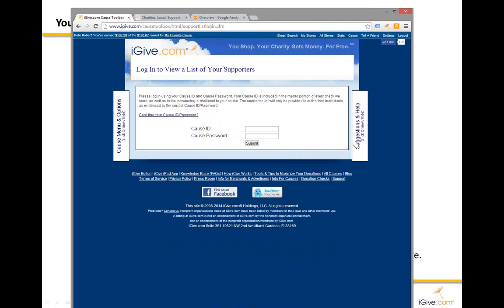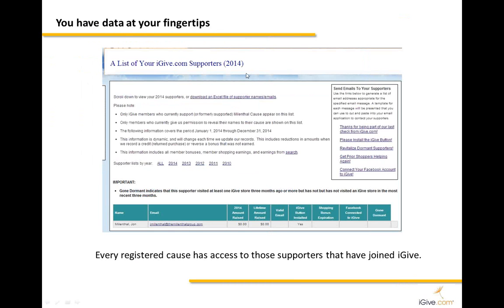And then you have to log in with your cause ID and cause password. And obviously yours is different than mine. So this is what you're going to see when you log in. Not only can you see it on the screen, but you can also, and it's very, very powerful to use in something like Constant Contact or Outlook, download an Excel file of all the stuff that I'm about to show you. I note that this is only people who are currently actively supporting a cause. Again, iGive is all about permission. So only those members who have given us permission to share their information with you as a cause are listed here.